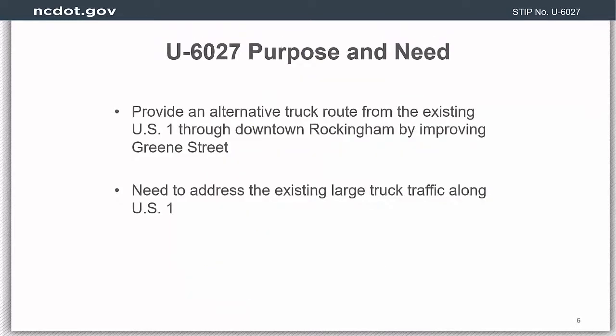The primary purpose for the proposed project is to provide an alternative truck route from the existing US 1, which is currently routed through downtown Rockingham, by improving Green Street. There is a need to address the existing large truck traffic along US 1.